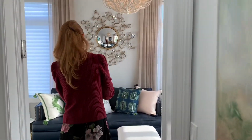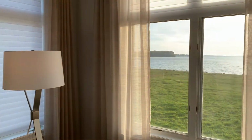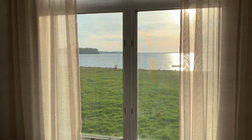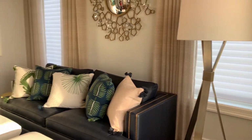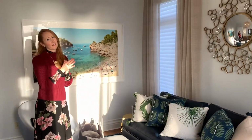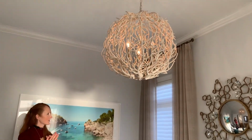In this room, that also overlooks the water, we again brought in the nautical colors with the blues and the whites. A really cool coral light fixture hangs over the room, and the sun mirror is over the sofa.